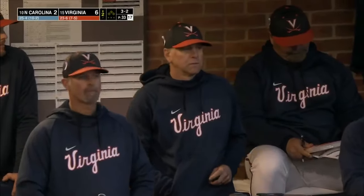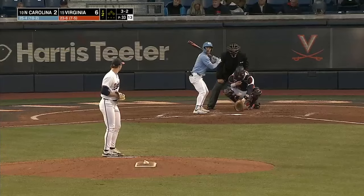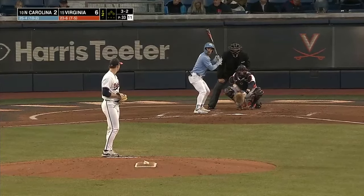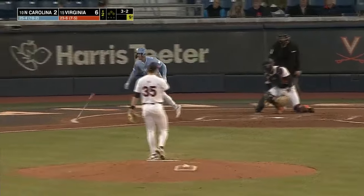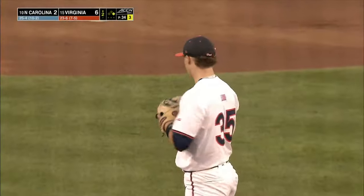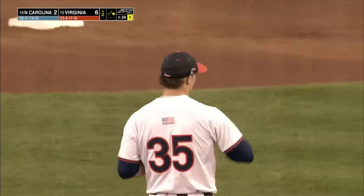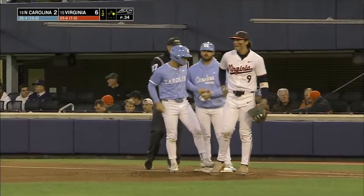Now we find ourselves in a 3-2 count. You got to attack these hitters. They're looking for a shutdown inning. Let your defense work. You got great stuff. Takes it inside. Ball four, and the leadoff man reaches for North Carolina in the second. The switch hitting Colby Wilkerson, the 6-2 game.